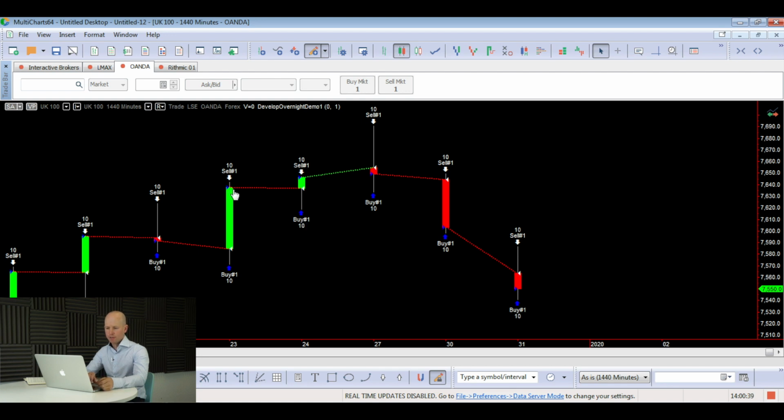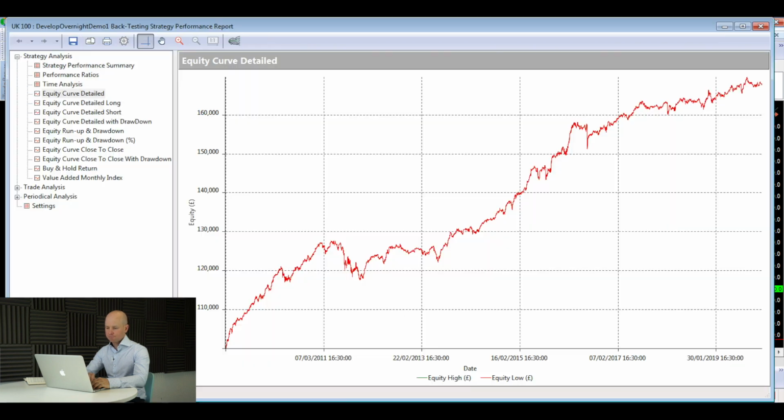Now you can see, look, we've entered at the close and then we exit at the open the next day. Done that every day through that same set of data. And look at the performance report. That's what would have happened if that was your strategy over those 11 years. So that was something that really did surprise me.